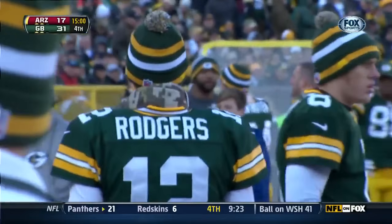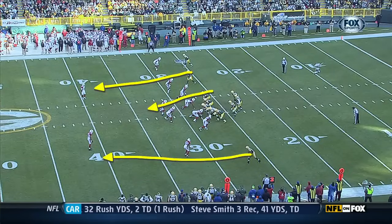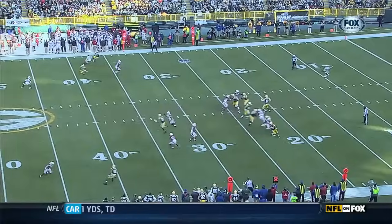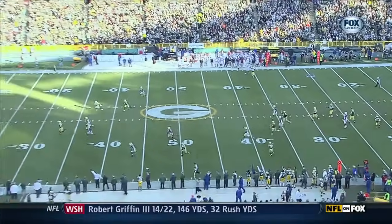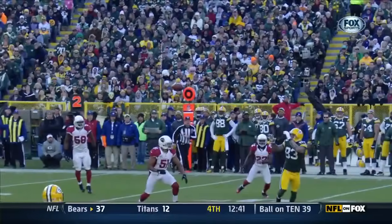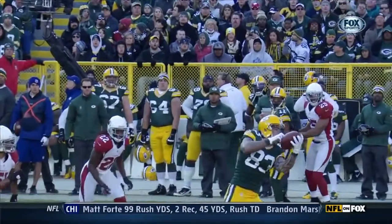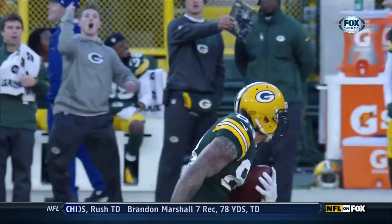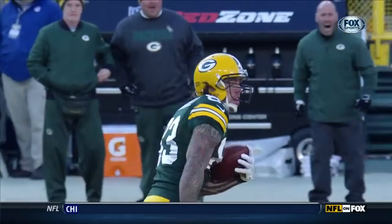Let's draw it up there, Mr. Analyst. Well, you're going to see these routes here, the go routes, is what frees up ultimately Crabtree going down the middle, because those outside routes tie up the safety, and then it's just one-on-one with Crabtree on Paris Lennon, as I said earlier. And Crabtree, who came into this game with just five receptions, yet he was averaging over 20 yards per reception. So although he doesn't catch a lot of balls, when he does catch them, they're usually for pretty good gains. Of course, this is going to raise the old average yards per catch even higher.